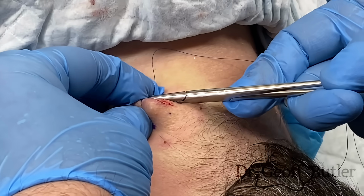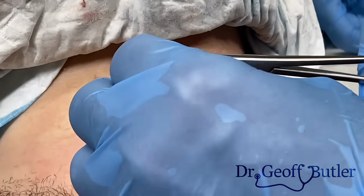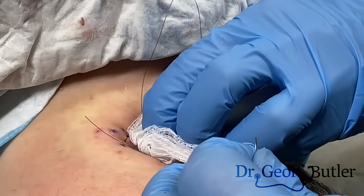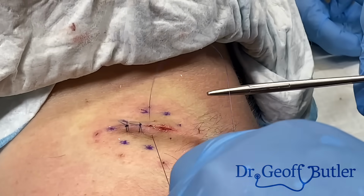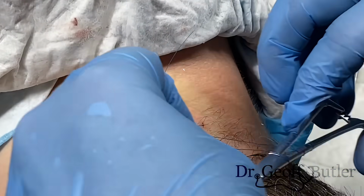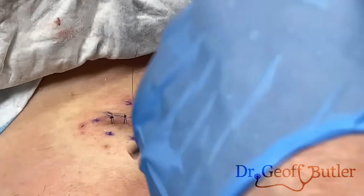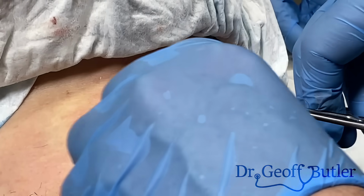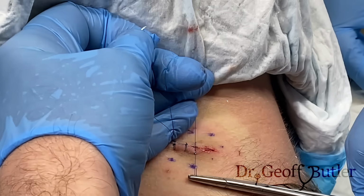Again, we've said this in other videos. The whole goal here is we just want to make the basement membranes line up. So that means, just add that for me, Rana. That means this side of the tissue is lining up with this side so that those can reapproximate and then heal together properly. When they don't, that's where you get bunching of the actual suture line and it doesn't heal as nicely.